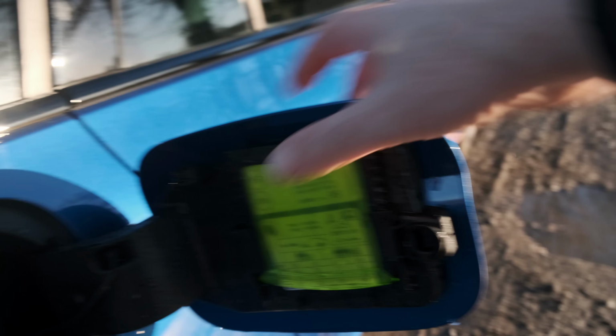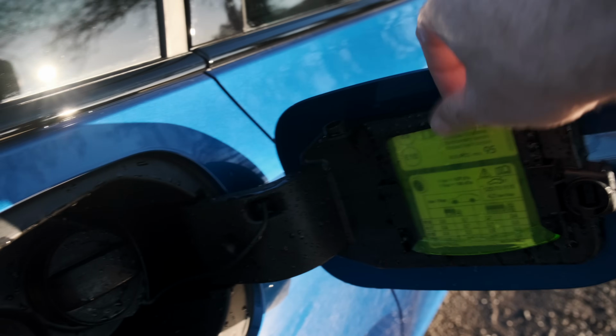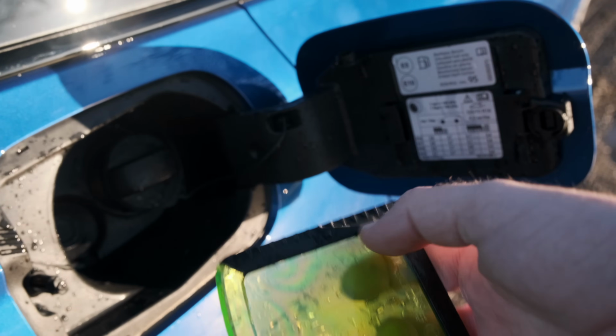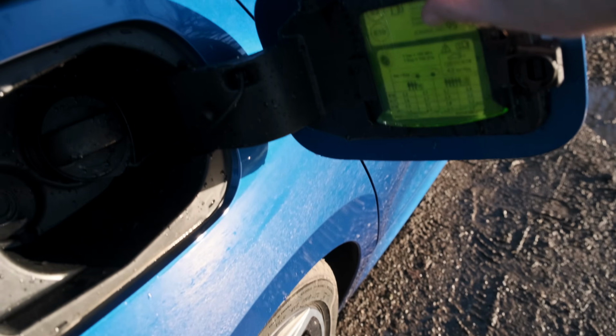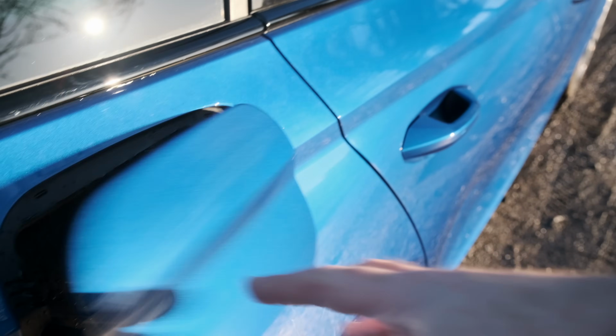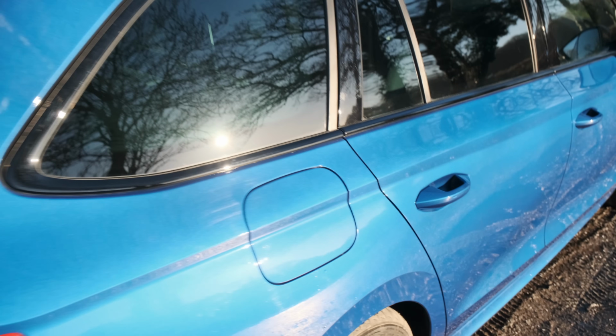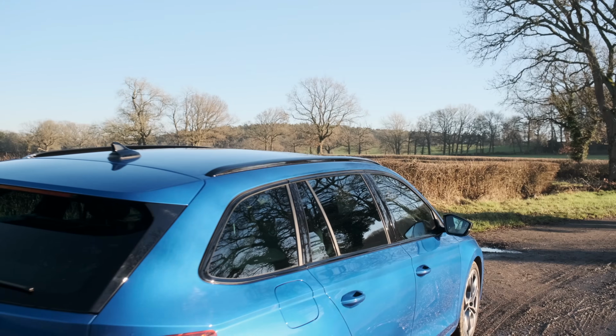Fuel filler flap. Obviously you've got an ice scraper in there. It's a very Skoda thing. It's also a magnifying glass, a scraper, a ruler, and it probably even shoots lasers out of its bum. The only thing I would say is some of my journalist friends have found that that flap can get frozen shut quite easily in winter, which obviously negates the point of having an ice scraper in it.